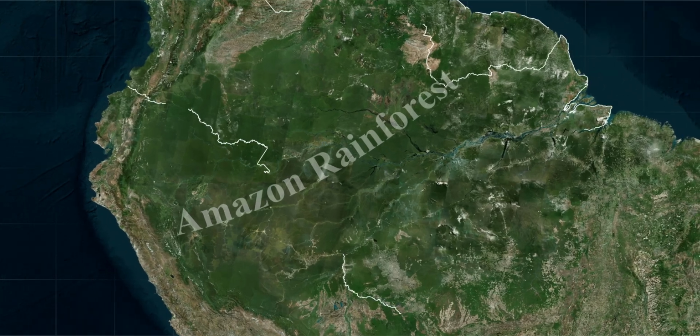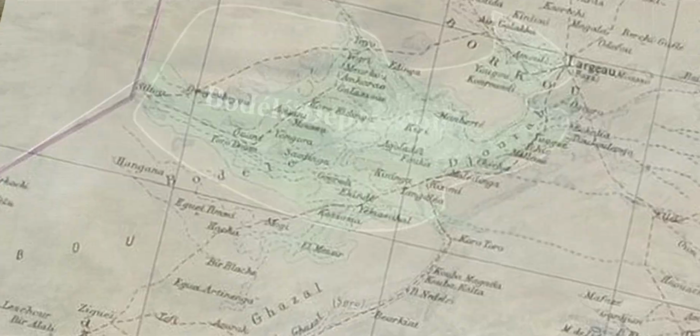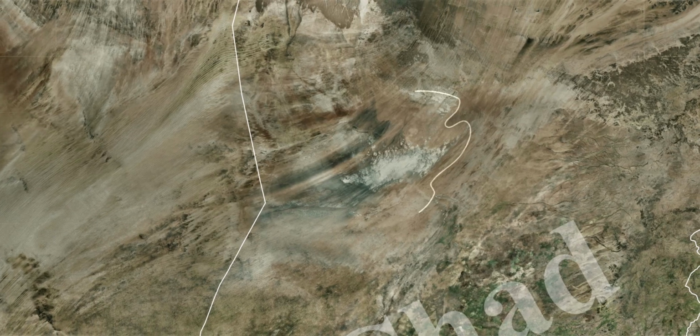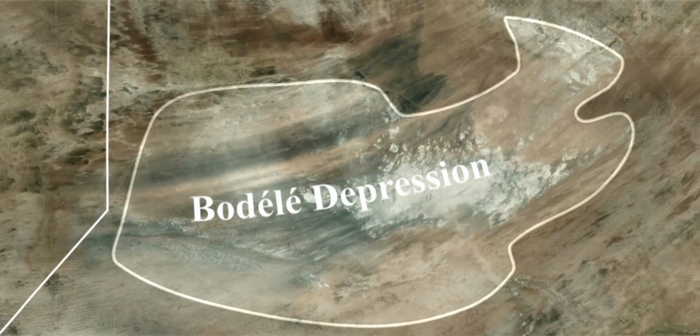What does the mighty Amazon rainforest have to do with this tiny desert? This desert is one of the most significant pieces of land worldwide, and you probably never heard of it.